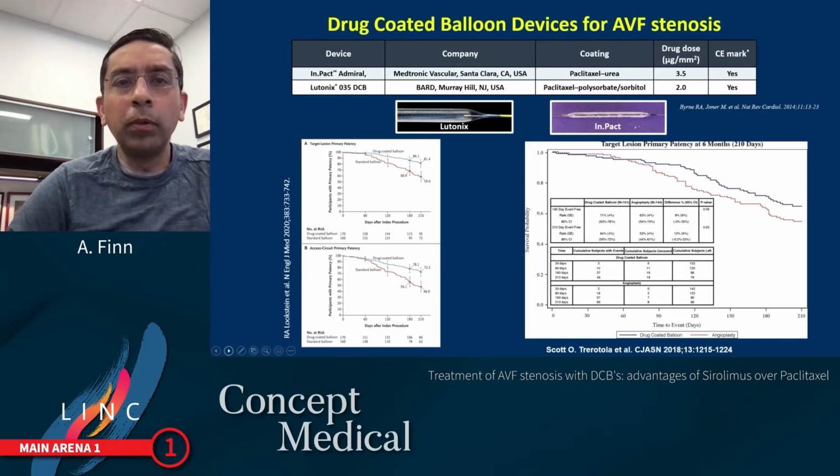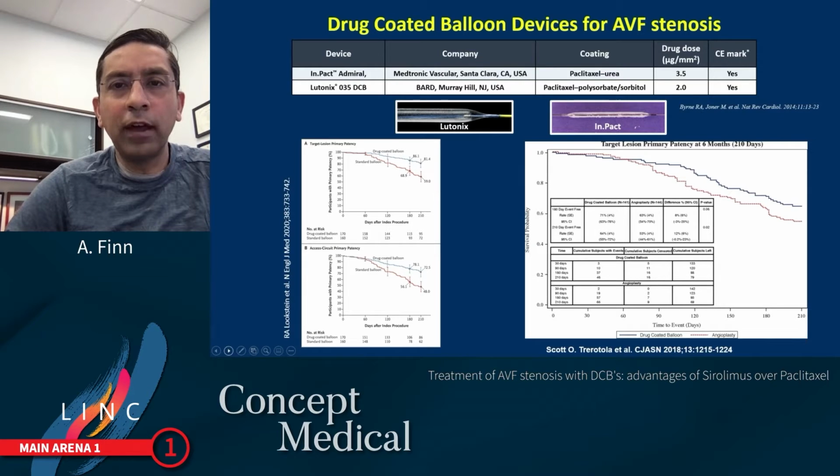Well, what are the drug-coated balloons that are approved for AV stenosis? In the United States, at least, there are two FDA-approved DCBs. One is the Impact Admiral from Medtronic. That's a dose of 3.5 micrograms per millimeter squared. The other is Lutonix DCB at a dose of 2 micrograms per millimeter squared. They both also have CE mark.